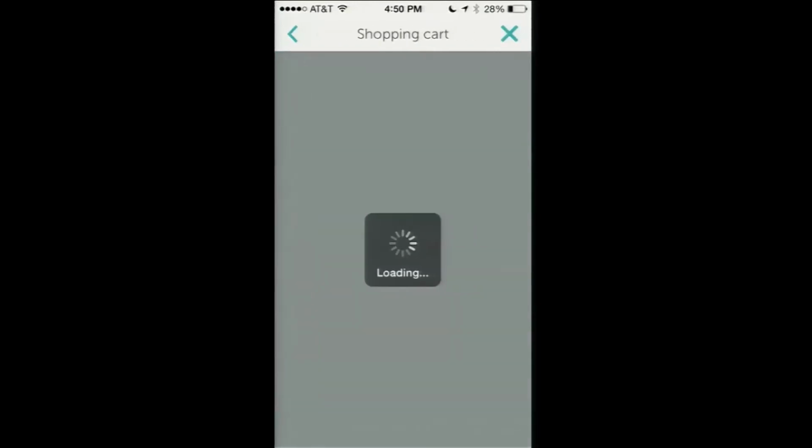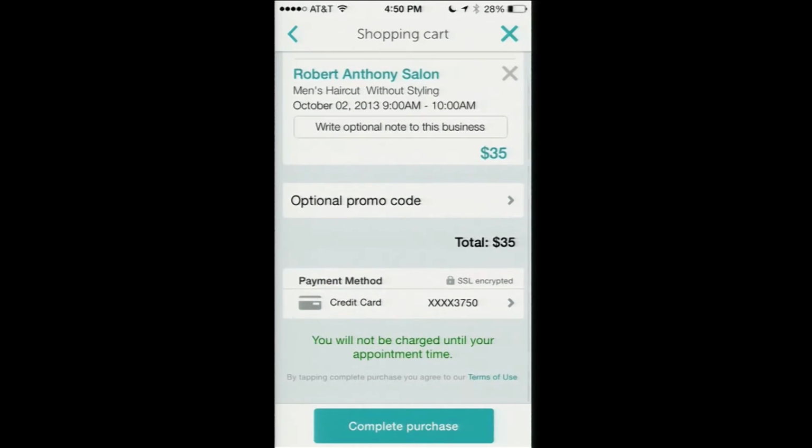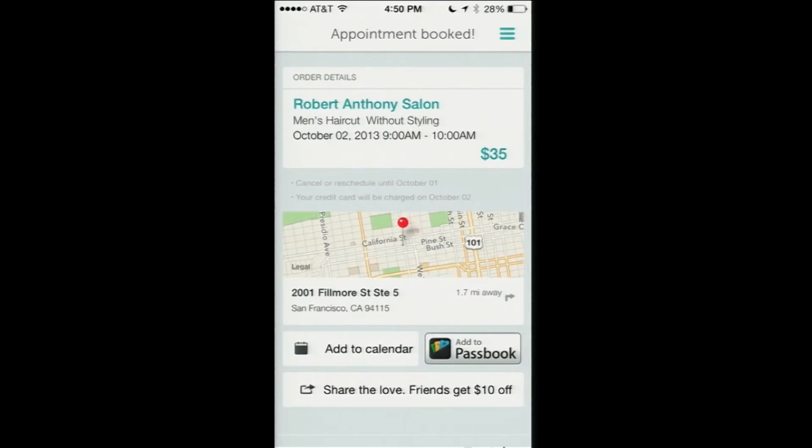So let's go for the $35 time, and at this point, we can add it to our cart, and this is pretty standard. My credit card's already on file because I've used the app before, so I just hit Complete Purchase, and I've now booked and purchased the appointment, and it showed up in his calendar, so he'll be expecting me. No calls required. You can do this 24/7.